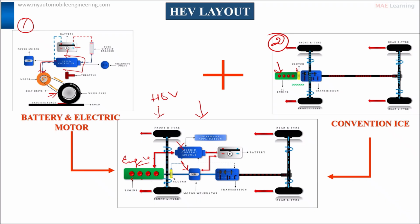Another important thing is your software applications. These are special computer programs that help the car make smart decisions, and they monitor all the systems continuously. Now let's talk about the transmission. It transfers the power from the engine and motor to the wheels and helps change speed and torque, and it is connected to all four wheels. So this is all about the basic idea of HEV layouts.